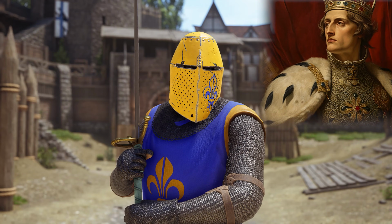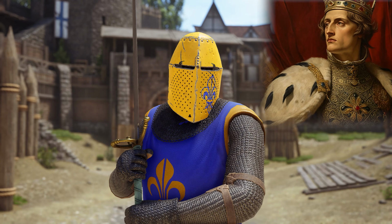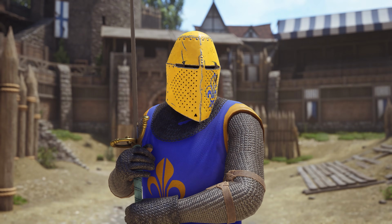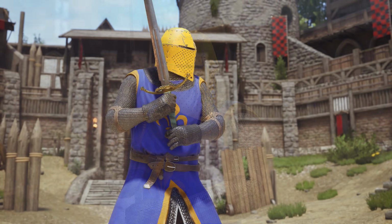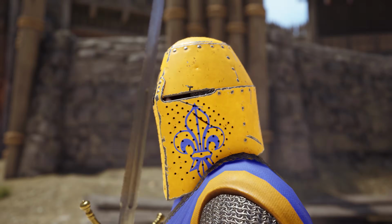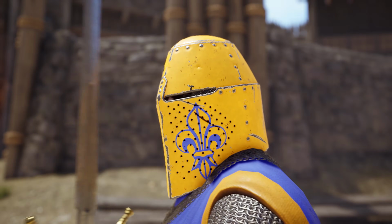Louis IX, born on April 25, 1214 in France, and canonized as Saint Louis in 1297, was one of the most revered Capetian monarchs, reigning as King of France from 1226 to 1270. Known for his piety and dedication, he led the Seventh Crusade to the Holy Land from 1248 to 1250.